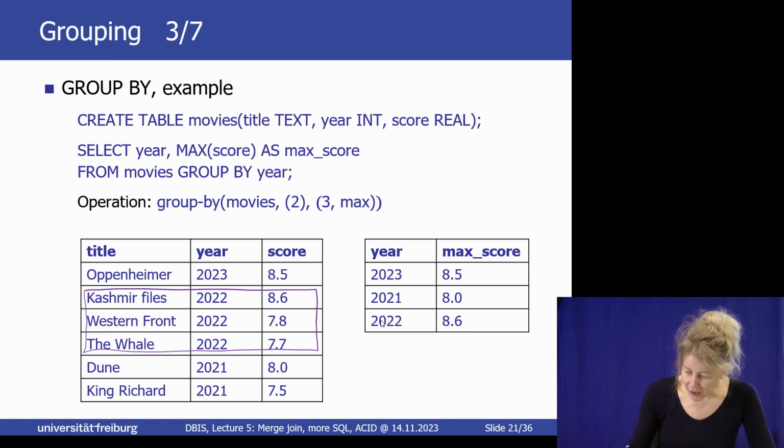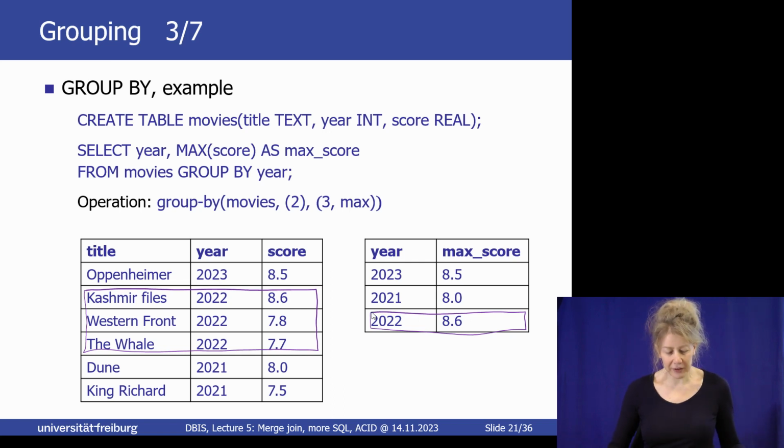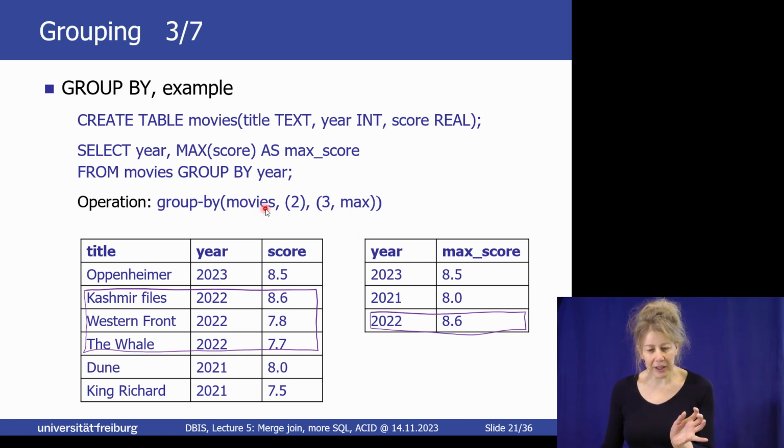Okay, that's group by. And I think it's simple enough. And maybe let's go back to the definition now and try to understand it a little bit. I think it's clear to understand what's going on in here. The input is a table. This is the column indices by which I group by. It's the second column. You could have any sequence of column indices here. You could even have year twice if you want. Doesn't make sense, but you could.